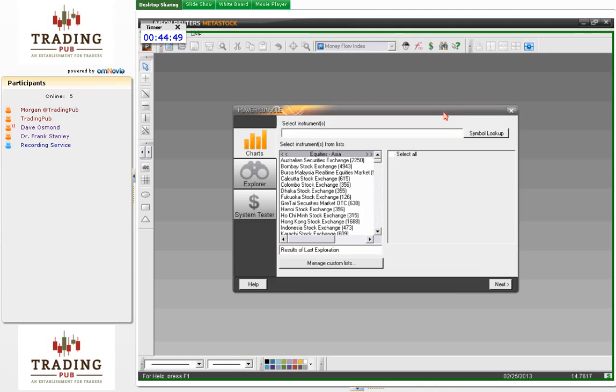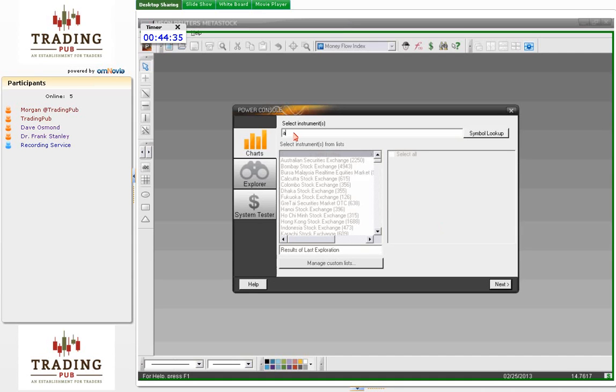Right now we're looking at MetaStock, and I'm just going to jump right into it with you guys, okay? And start using some examples. Now, when you go into MetaStock and you're opening up a chart, and let's just start with that. It's really simple. You just go ahead and type in whatever symbol. Let's start with something we're all pretty familiar with. Start with Apple.